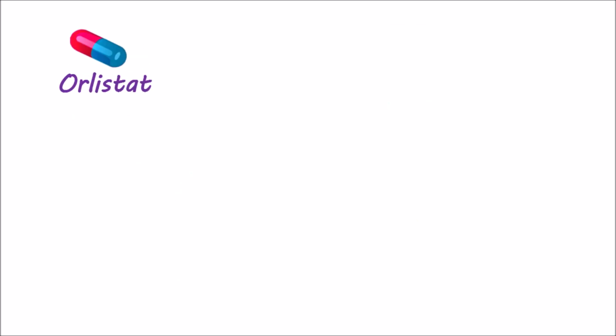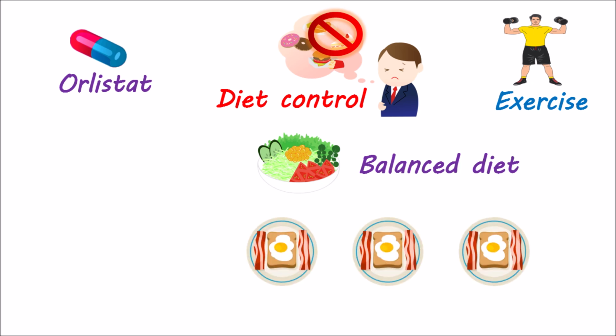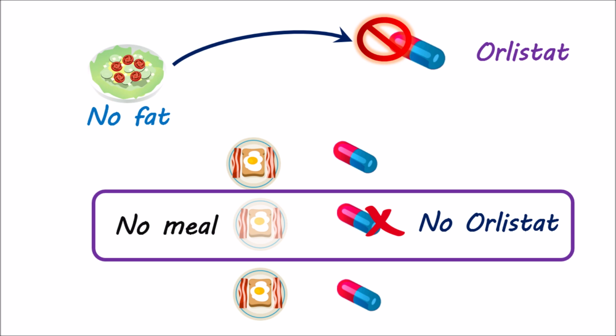Before and during the treatment, you should maintain good diet control, along with proper exercise for better weight management. You should eat a balanced diet, with fewer calories to enhance weight management. Each meal should have a sufficient fat content, and it should be distributed over 3 meals of the day. Suppose you are taking a meal with no fat content at all, then intake of Orlistat is not required, as this medication mainly targets fat breakdown and absorption. Similarly, if you miss a meal, there is no need to take Orlistat at that time.